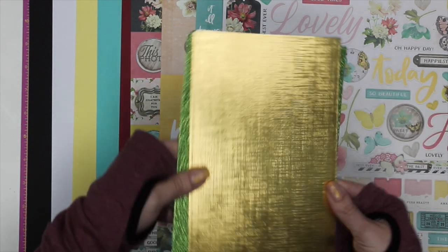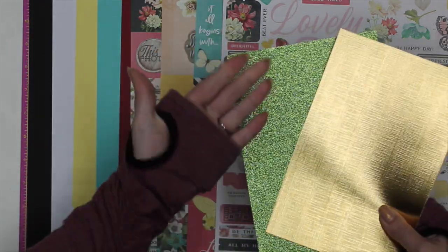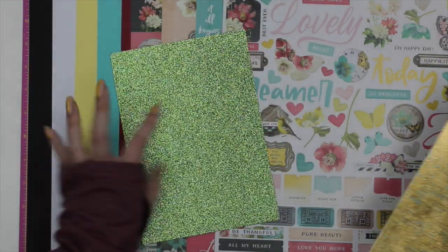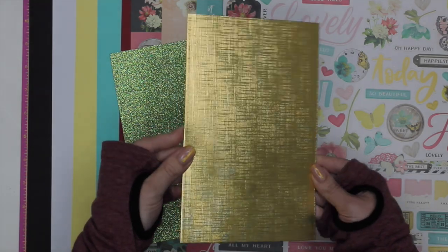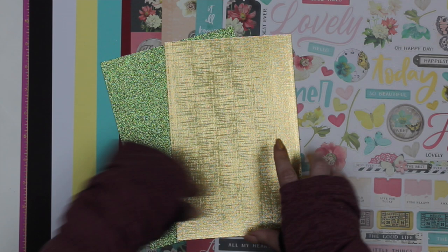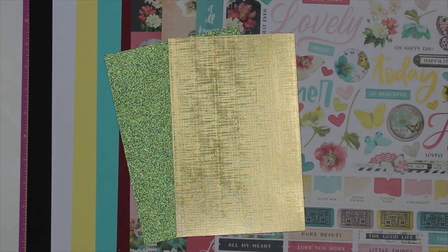We've got two sheets of specialty this month. We've got some green glitter. This is the non-shed glitter, which is a really nice sort of grass green. And then we've got this embossed gold metallic. It's almost like linen finish to it. And there's just some half sheets. So we have both of those.